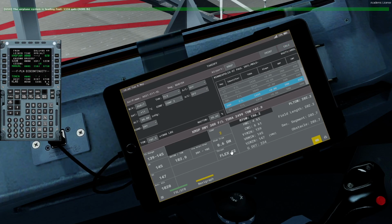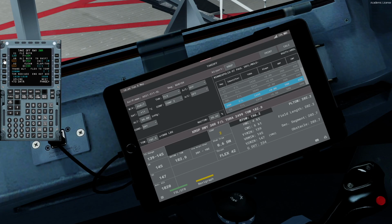It is a bit of a difference. Let's maybe try a config 2 today then. We haven't done it in quite a while. So now this should work all automatically. 139, 45, 47. No takeoff shift, flap 2 down 0.6 and flex 42, transition 18,000 of course.